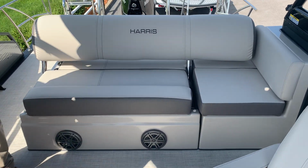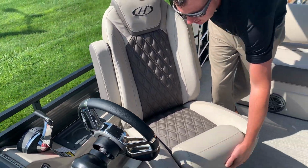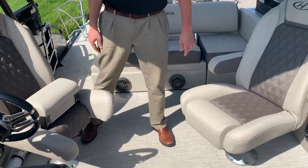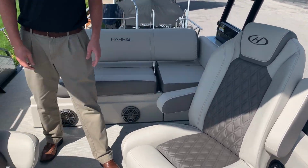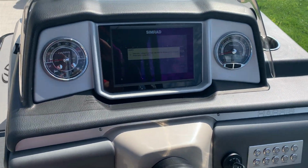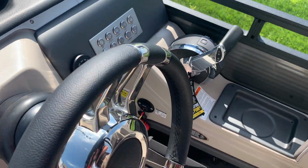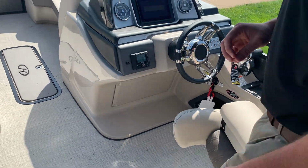We've got dual flip-up bolster, ultra-luxe seats, new design, very comfortable. Electronic dash over here, if you want to take a look at that. We've got digital throttle, a 9-inch Garmin screen, JL stereo, digital analog gauges.